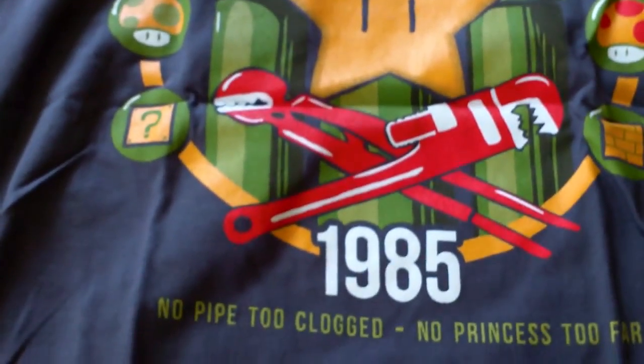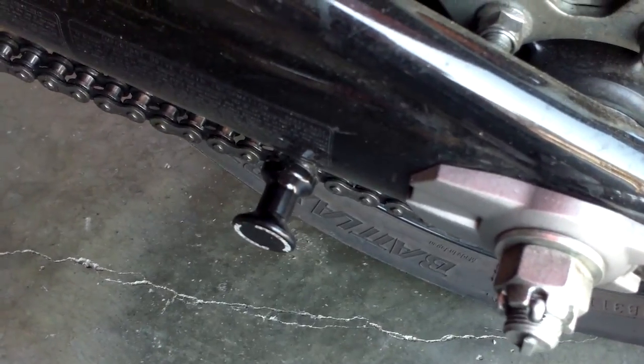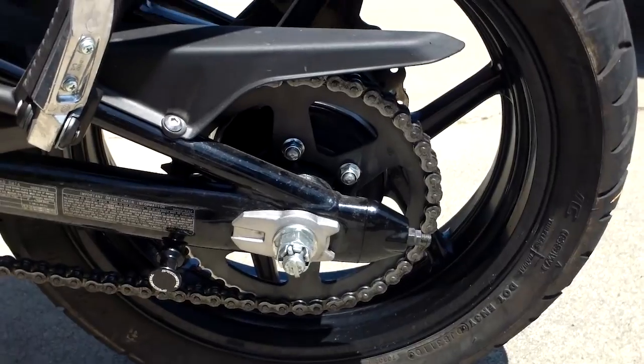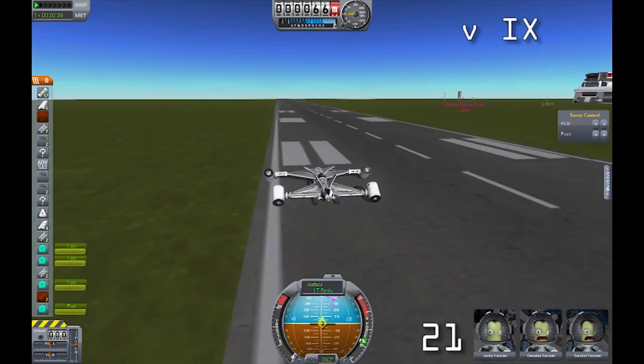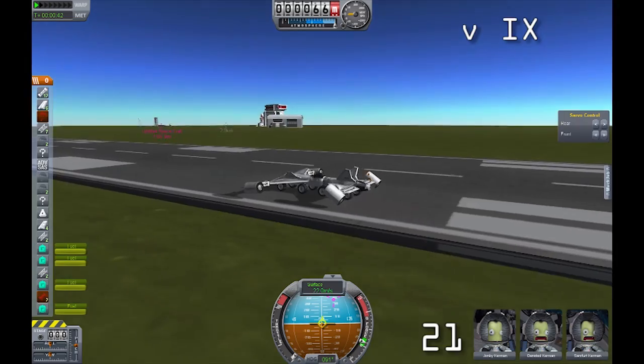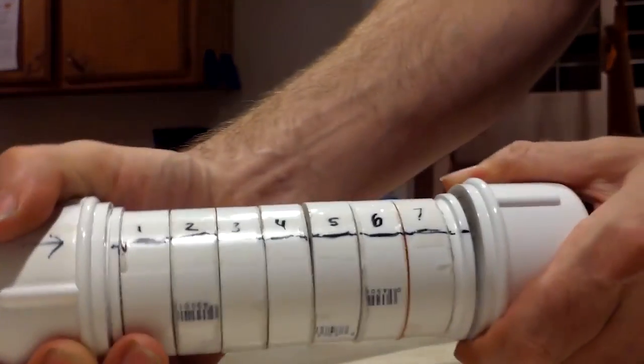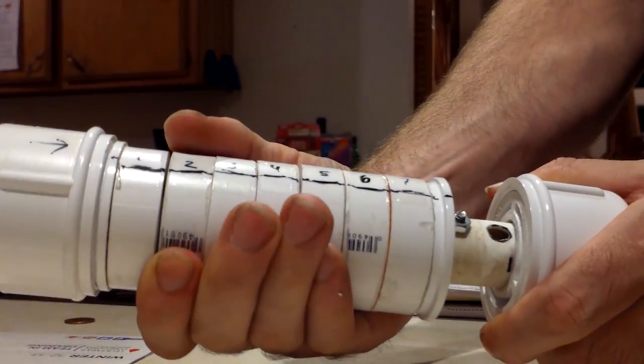Plumber of the Year 1985. And those hook on to the spools and they lift the rear tire up. The black sprocket looks better than it did before. Let's hear it. It's gonna be pretty precise. There we go. And Sharpie. You have saved me.